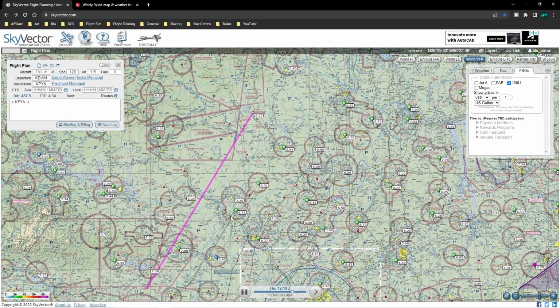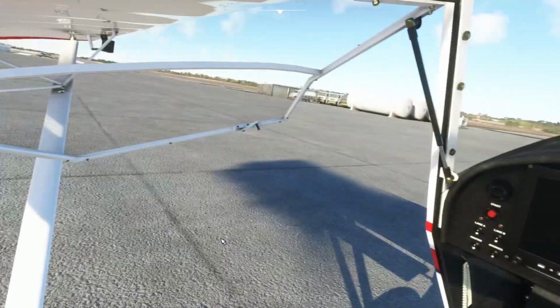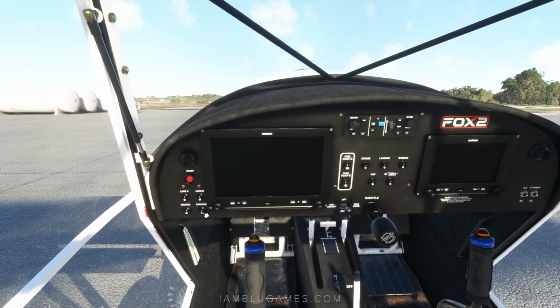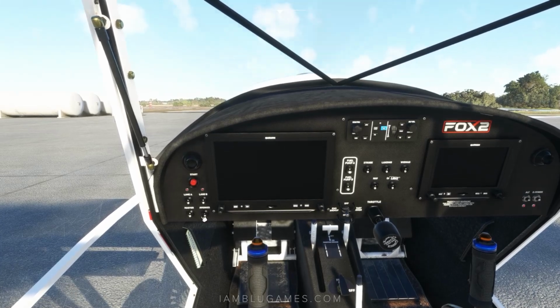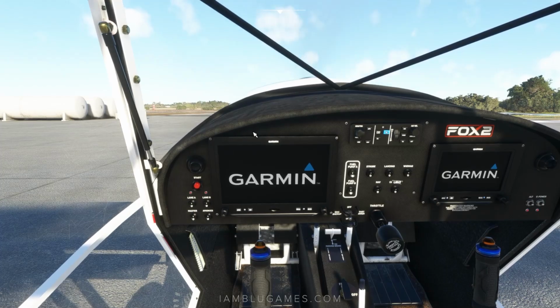Let's get started. Hop in our aircraft. Start, push, start. There we go. Shut that door. And start power off. Avionics on. There we go. Here's the Garmins.